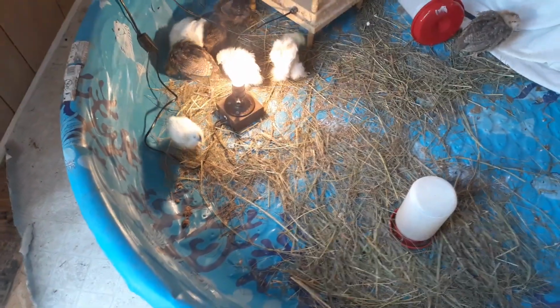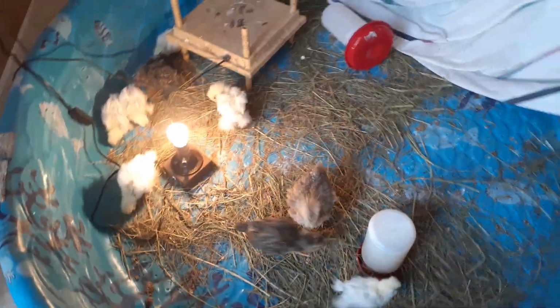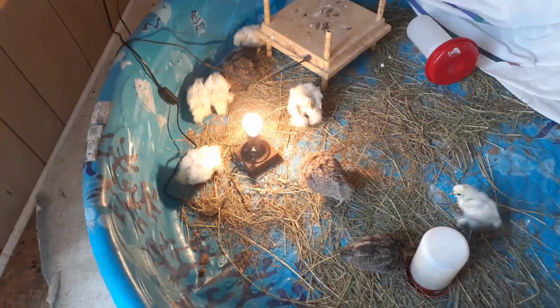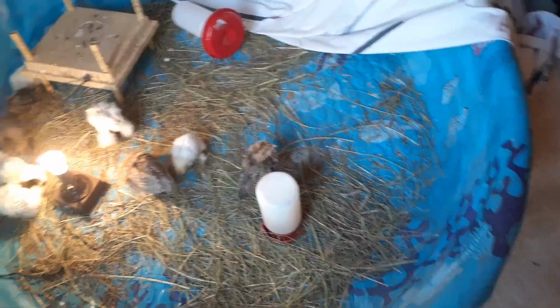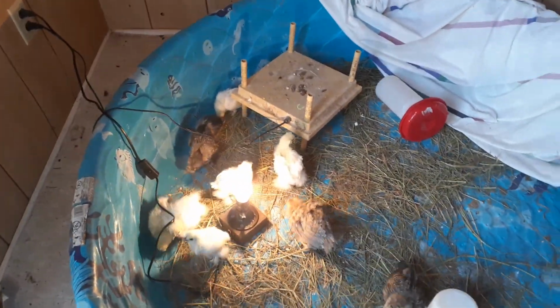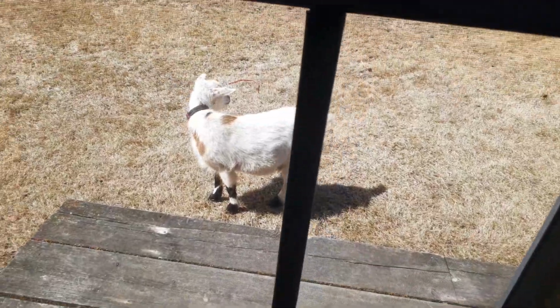They're fine. These guys will move out to the barn with Shadowfax, so probably in another 2 weeks because they are only 3 weeks old. The cats aren't allowed in here for obvious reasons. We have never had a problem with our cats eating our chicks, but it's a good idea just to make sure.